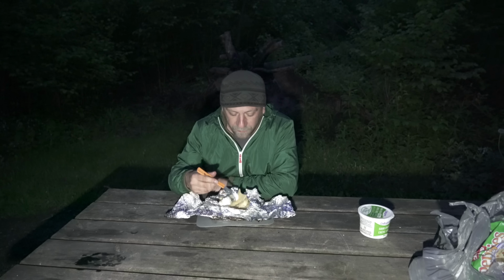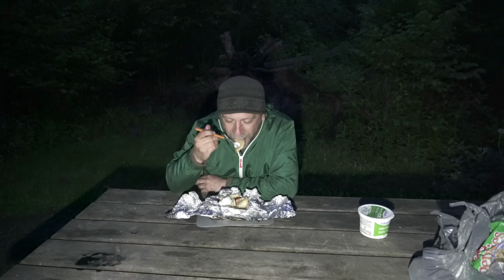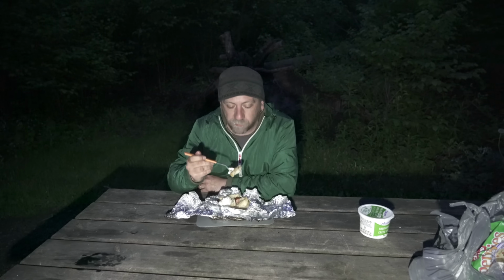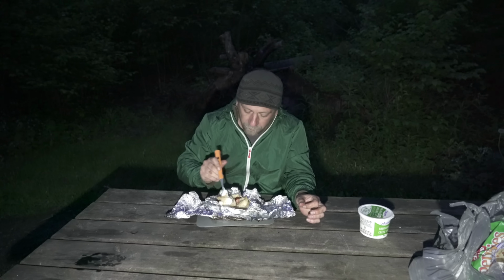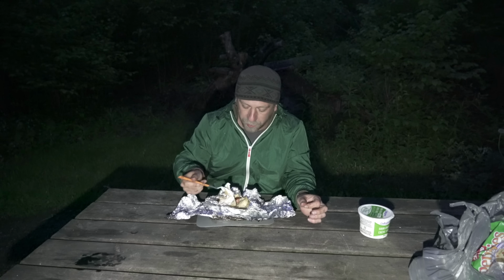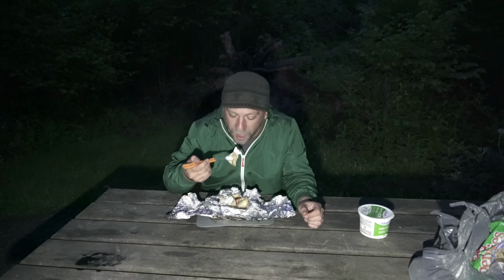It's quite good. Wrapped in foil. I think I'm doing a lot of meals wrapped in foil lately. I should probably move on to on a stick or deep fried. Then balance it out with a salad. Oh, this worked out perfectly. Three thumbs up. This is something I would do again for sure.